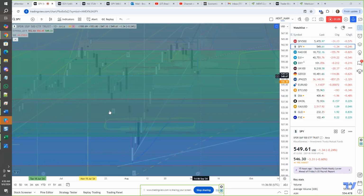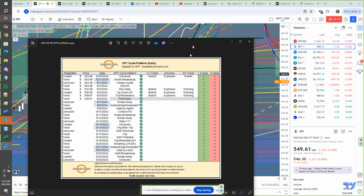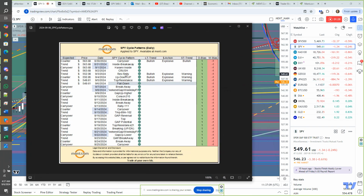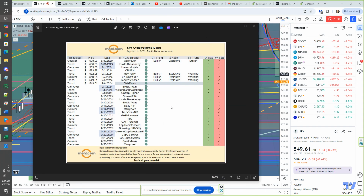Right now, my SPY cycle patterns are showing a flat down bar. Because we've been off, we really saw the crush pattern, which was supposed to happen on Monday, happen mostly on Tuesday. We did see a little bit of a reversal rally on Wednesday, which was supposed to happen on Tuesday. We saw the up, down, up, which was inverted, being a down, up, down on Wednesday. That means that if we look at this, we may end up getting a top resistance pattern today and then transitioning into maybe a flat down by the end of the day.